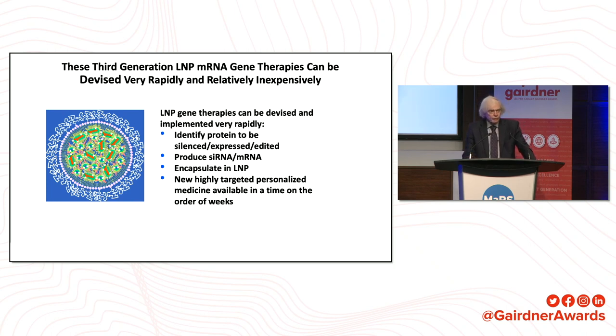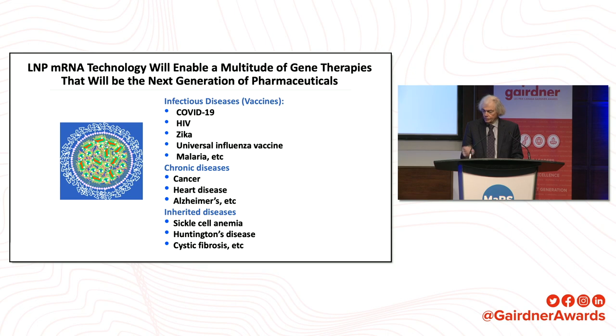One of the amazing things is how quickly, and it's already been pointed out, that once you know the protein you want to silence or express or edit, you can make the siRNA, mRNA, et cetera, within a matter of a month or two, encapsulated in a day, and you've got this highly targeted personalized therapeutic available. So we're going to see many, many new drugs, as I mentioned.